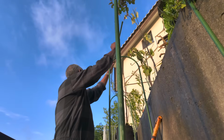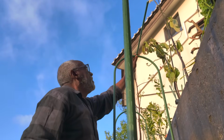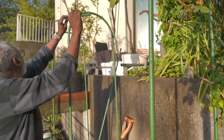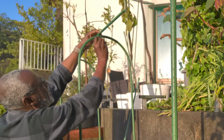Before I do my planting, I'm going to put some crossbars up here. I'll attach them with some zip ties, and that way my tomatoes can climb up here. Yeah, I think that should work well. Well, I don't have any short zip ties. I'm going to use twist ties here. See how that works.